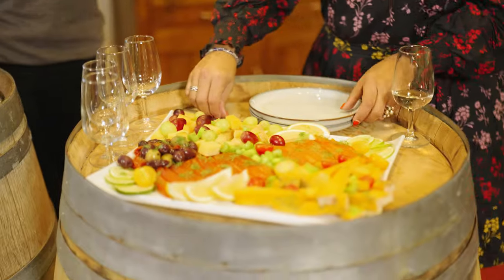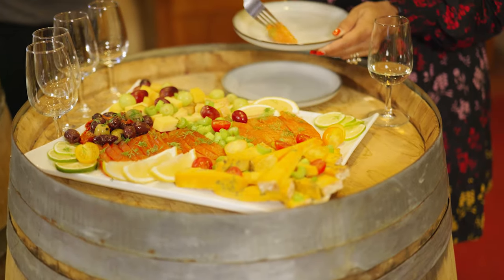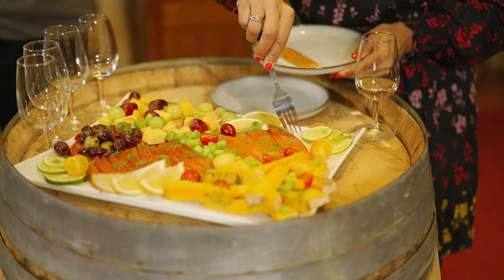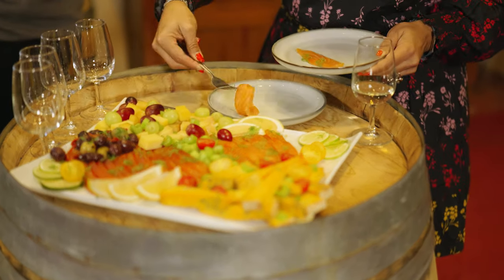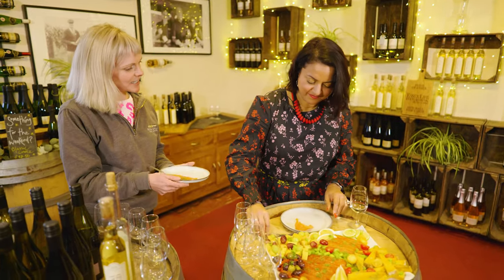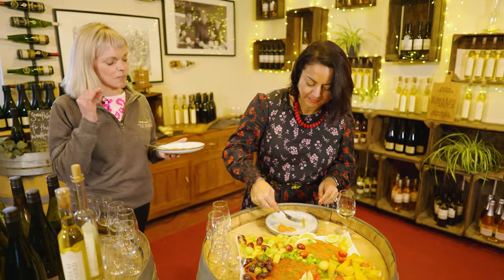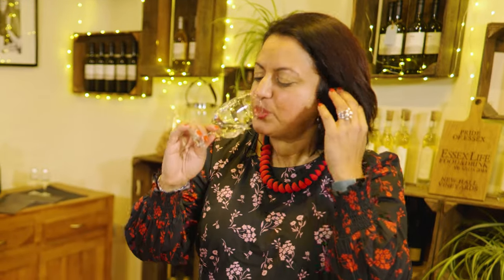It is a cold smoked salmon, smoked for around 24 hours at 24 degrees. The cold smoking allows it to have this very melt-in-the-mouth texture. It's very delicate. Very, very delicate. And the juniper that it's smoked with is perfect with our aromatic grape varieties. It's soft, it's not overpowering. I think it's a lovely, lovely combination.